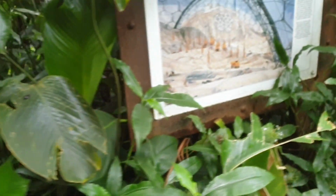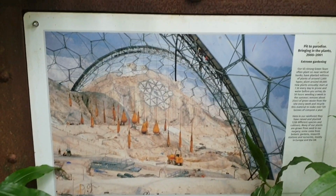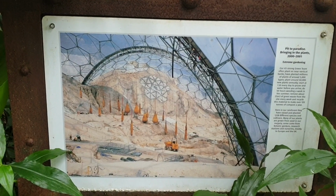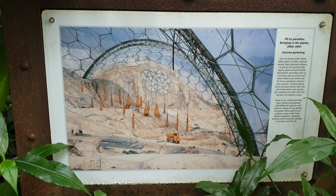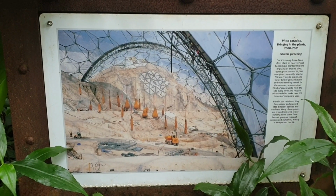So let's continue. But before we go on higher up, I'll show you a picture of the beginning of the works here. This used to be a massive clay pit, and they have turned it into a little paradise for plants.